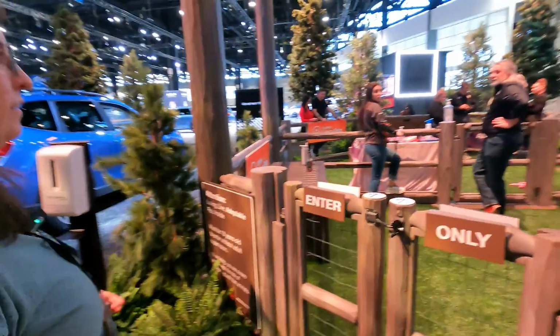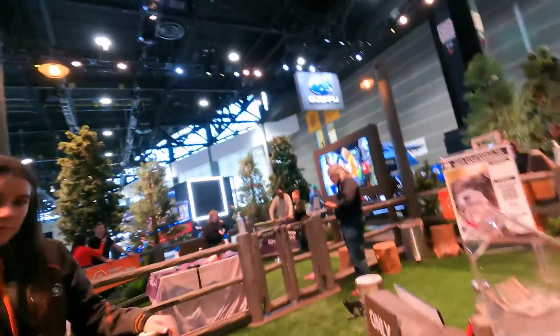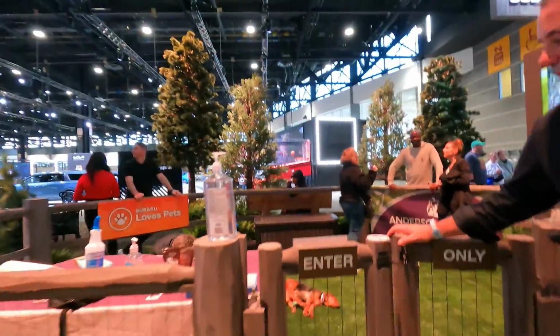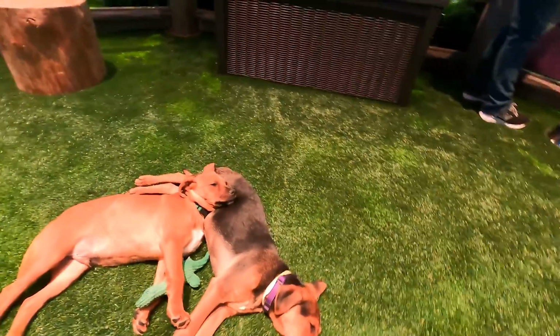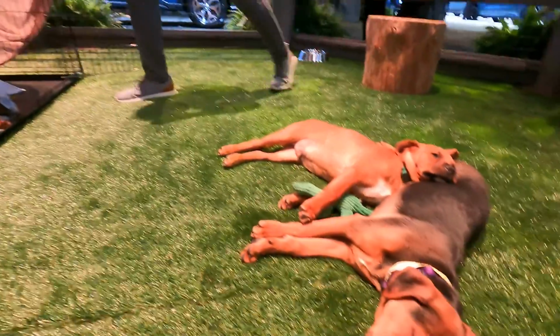Before we leave Subaru, we have to see the doggies. Can we see the puppies? All right. And show us some puppies. There you go. Thank you. You know the rules. Oh, these guys look a little tuckered out. They've been getting lots of love today.